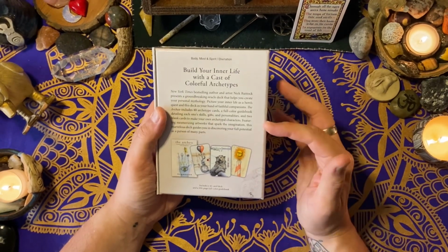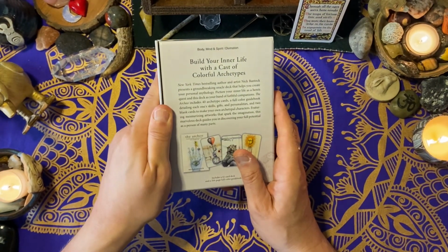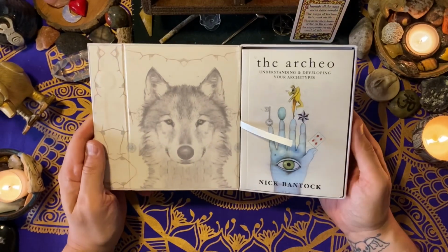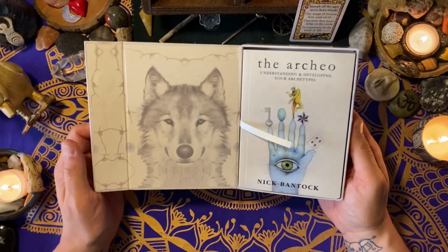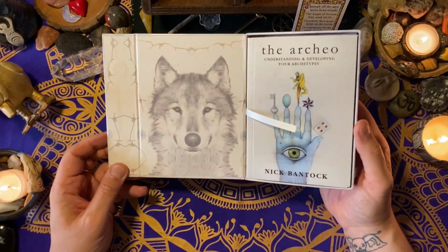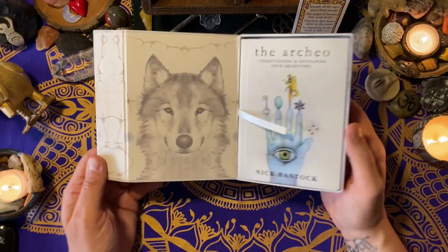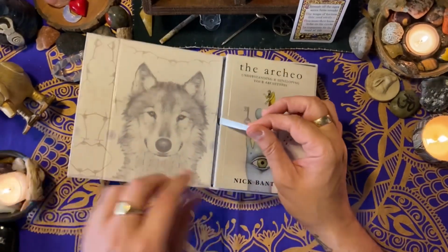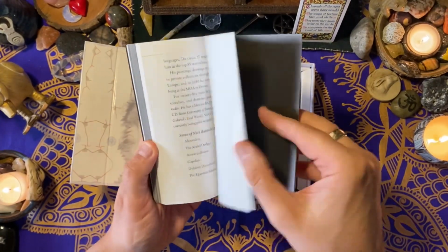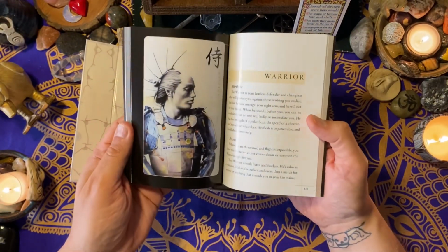So I love this deck, and I'm hoping to really be able to connect with it and use these as a band of friends, if you like, to help me on my fool's journey. As it opens up, we've got this beautiful wolf on the inside. I mean, how stunning is this for artwork? We've got the book, 200 and, oh, full colour it said, yeah. Oh, 192 pages, but this is beautiful.